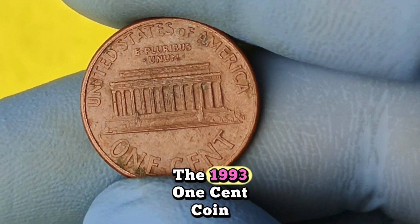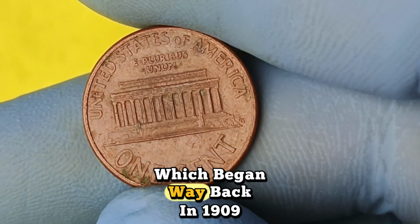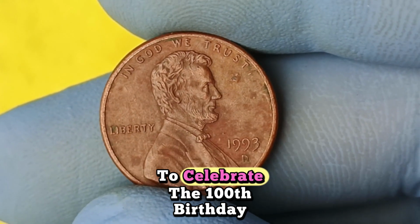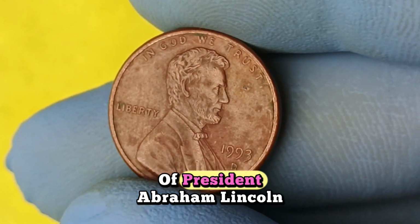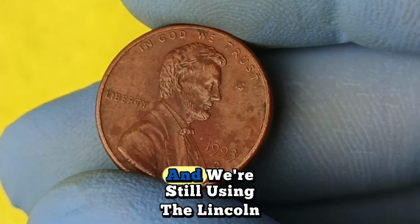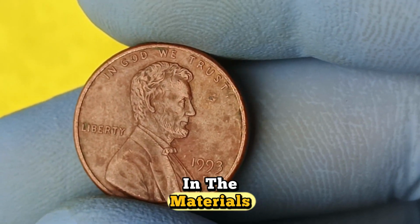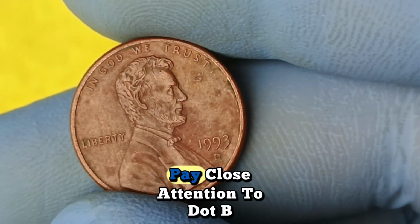The 1993 1-cent coin is part of the Lincoln cent series, which began way back in 1909 to celebrate the 100th birthday of President Abraham Lincoln. Fast forward to 1993, and we're still using the Lincoln design, but there are some key differences in the materials and minting techniques that collectors pay close attention to.